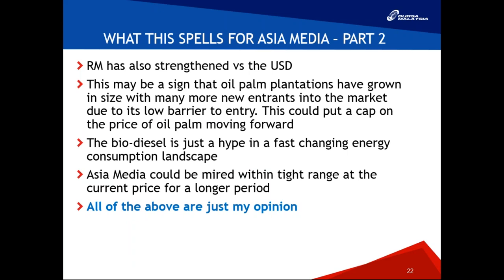Then the other thing, the ringgit has also strengthened against the US dollar. Normally, if the US dollar is strong and the price of oil palm is steady, but the ringgit is weak, then it could translate into higher earnings and revenue in terms of ringgit. But if the ringgit has strengthened against the US dollar, for that kind of fixed US dollar price range, the amount of revenue and earnings generated would be much lower in terms of ringgit value.